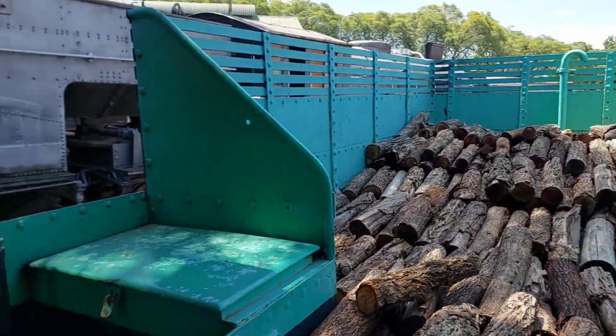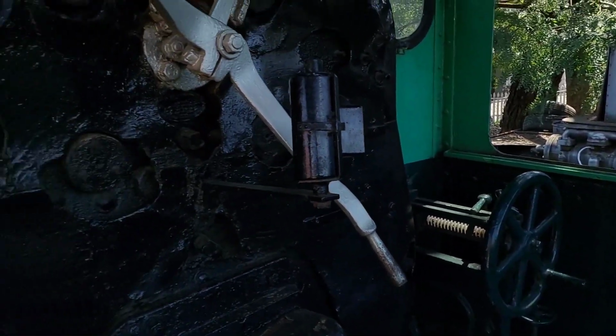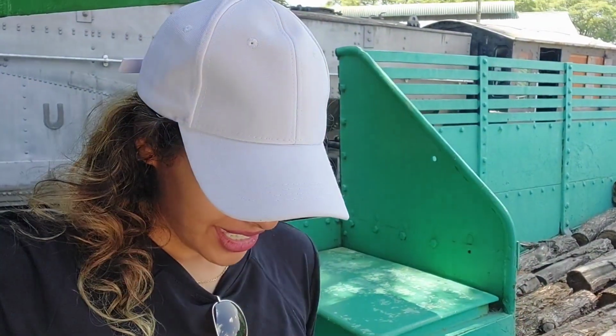What is inside the train? This is cool. I'm inside, like on top of the old trains, and there's like pieces of wood. I feel like this is 50 years ago. I'm taken back in time.